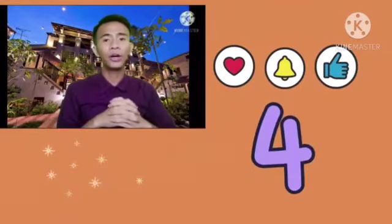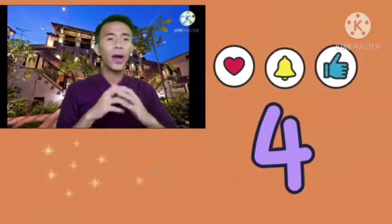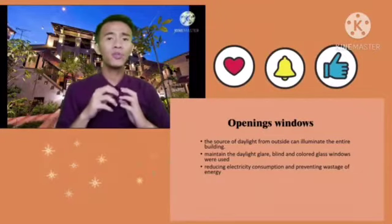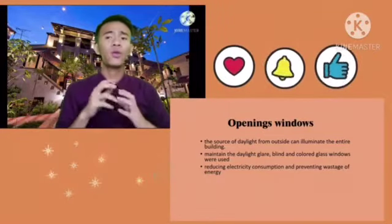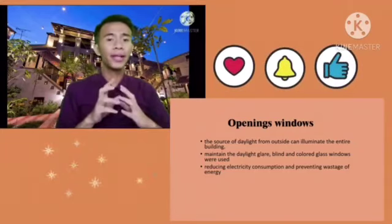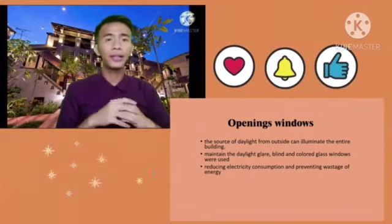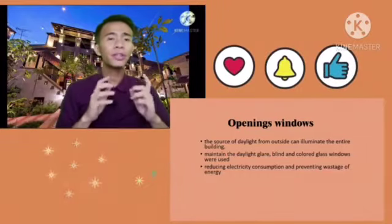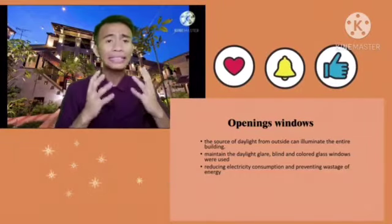The last strategy in the Penaga Hotel is wide window openings. The source of daylight from outside can illuminate the entry of the building, and with the help of the photosensor, the brightness of the lamp can be controlled. The hotel can reduce electricity consumption during the day by taking advantage of sunlight from outside. That's all from me.